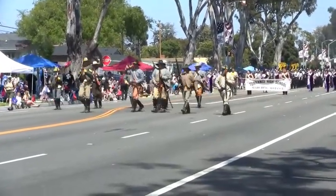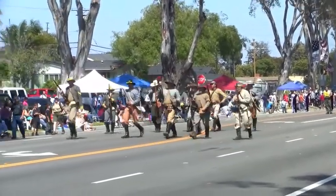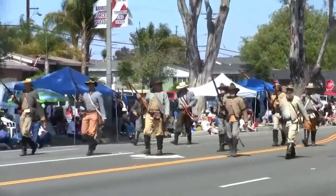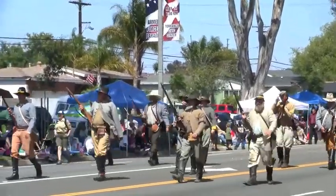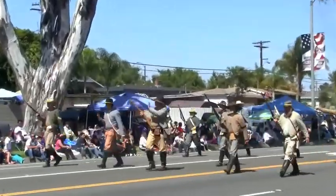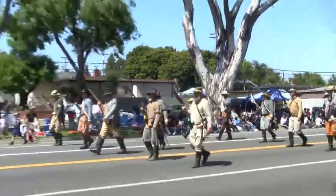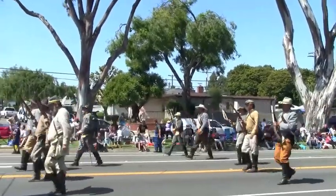Following them is the 1st North Carolina Cavalry Civil War reenactors. The 1st North Carolina Cavalry is a group of Civil War reenactors based in Southern California, commanded by Captain Jim Ellingson and Lieutenant Paul Lewanski. They participate in reenactments, living history events, and parades throughout California. They seek to honor the men of both North and South who fought bravely during the pivotal era of American history.